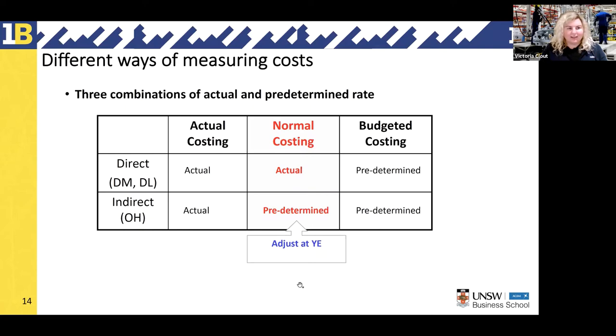If you were to go on and do second year and third year management accounting topics, you'd be introduced to budgeted costing, where everything is done at a predetermined rate. This is also known as standard costing. So everything is estimated in advance, direct materials, direct labor and overhead, and then reconciled with actual at the end of the period. But we're going to just go in the middle, and we're going to have direct materials and direct labor at actual. Then we're going to have our overhead at a predetermined rate.